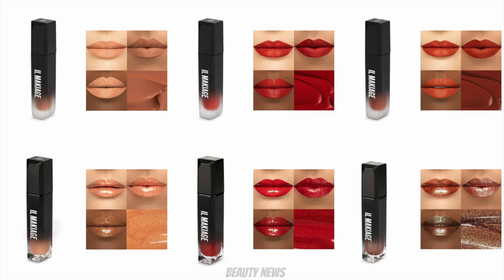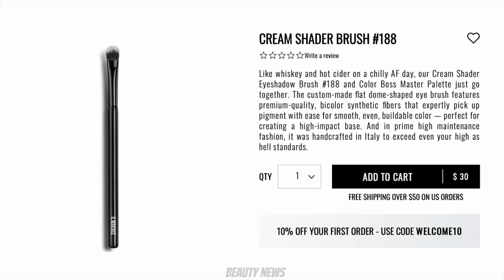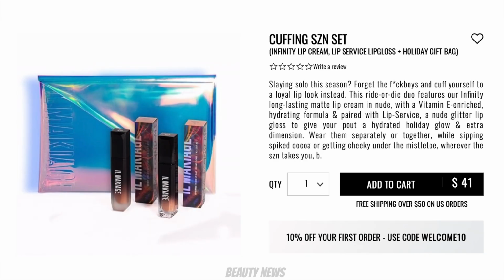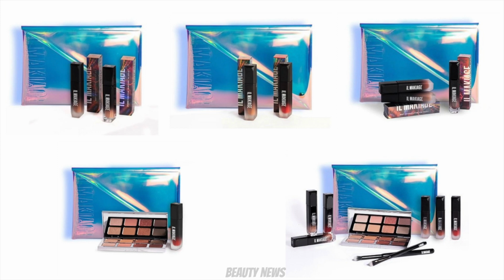Then we have the Lip Service High Shine Lip Glaze, $19 US. We've got 3 shades, nude glitter, red gloss, and bronze glitter. There is the Cream Shader Brush, number 188, $30 US. The Duo Fiber Blending Brush, number 202, $32 US. Cuffing, what is this? I have no idea. Cuffing SZN set. Cuffing Susan set. US $41. Contains the matte lip cream in Matte Lit, the lip glaze in Hard Yes, and the holiday gift bag.